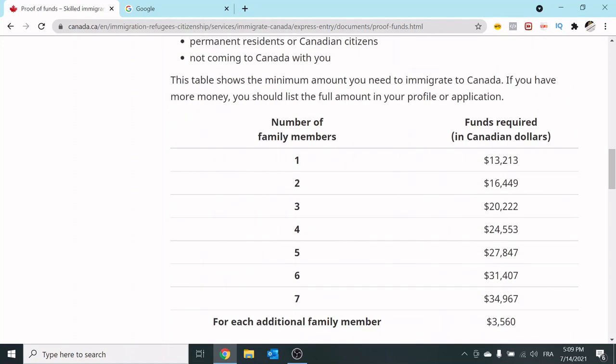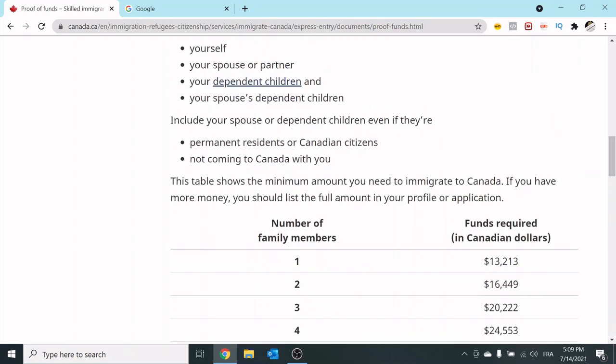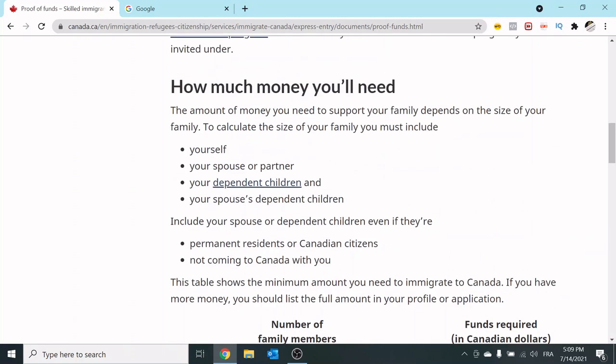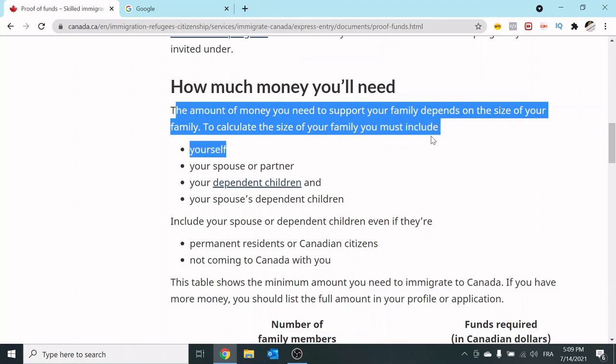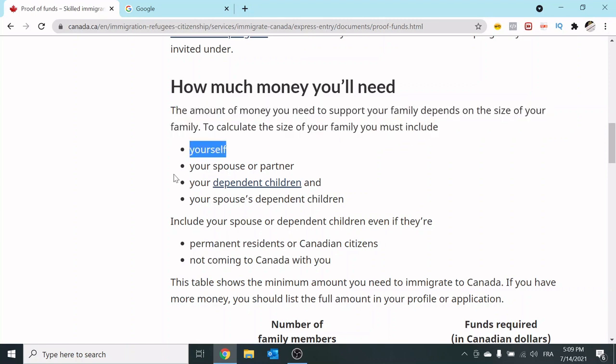Now, these are the amounts required by the Canadian government. There are some subtleties that you need to be aware of. How much money you'll need. The amount of money you need to support your family depends on the size of your family. To calculate the size of your family, you must include yourself as the main applicant, your spouse or partner, even if they're not coming with you to Canada. This is important. And your dependent children and your spouse's dependent children. So, based on your unique situation, you'll be able to determine how many people are considered within your household and consequently how much money you will need to show to the Canadian government in your permanent residency application.